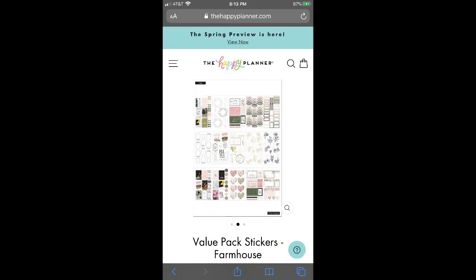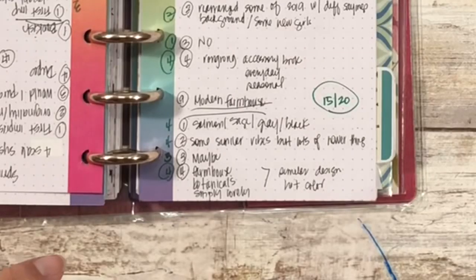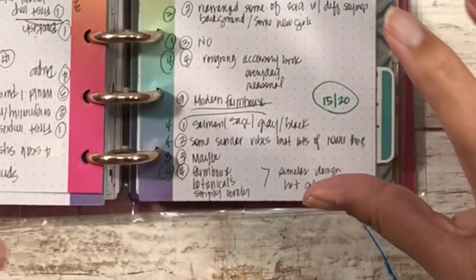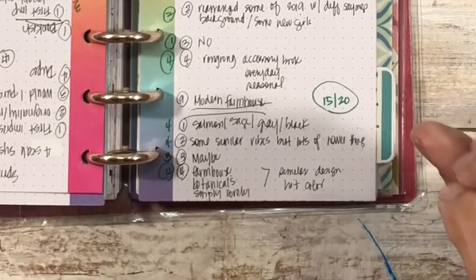From an originality standpoint, I think it definitely has some similar vibes to the original Farmhouse, but there is definitely some newness to it. There's definitely a darker feel, but not like foreboding. No, that sounds weird, but the Farmhouse sticker book, the original one, is very pale, very neutral, very muted tans and creams and grays and pinks.